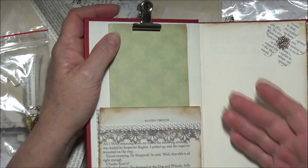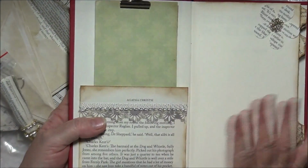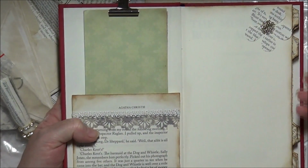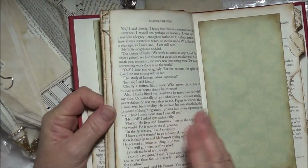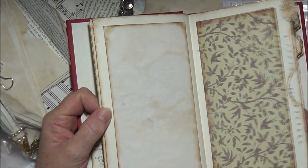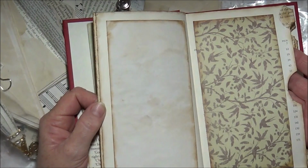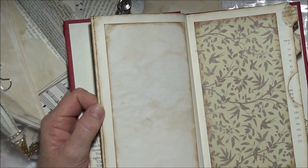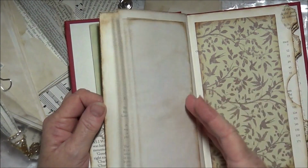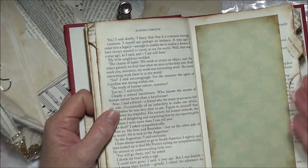I like to have a purpose for things. I mean, obviously sometimes you just make fun things for the sake of it, but I wanted a purpose for it. So I've decided it is going to be an inspiration book, but a different kind of inspiration book, and I will share it with you once I'm finished.